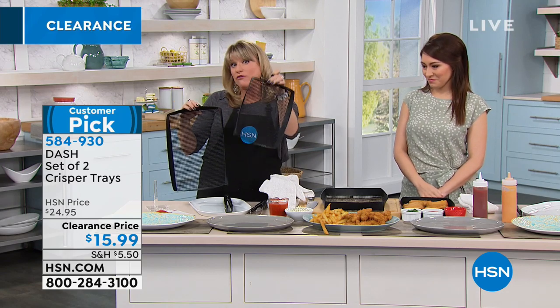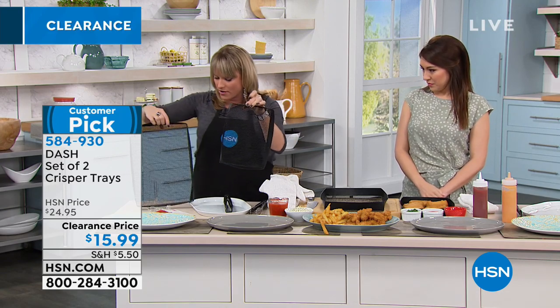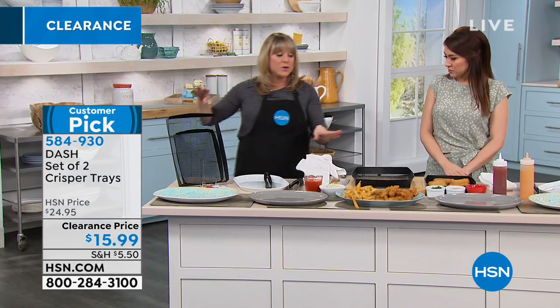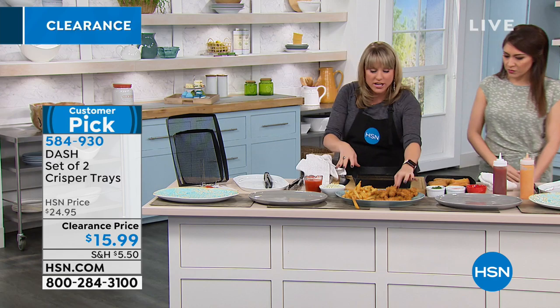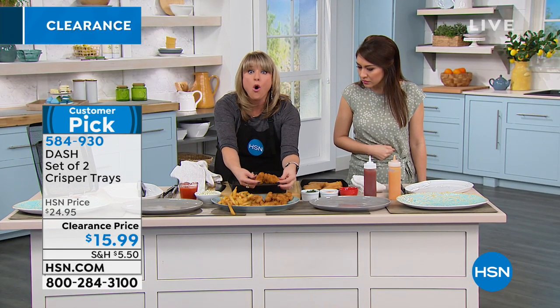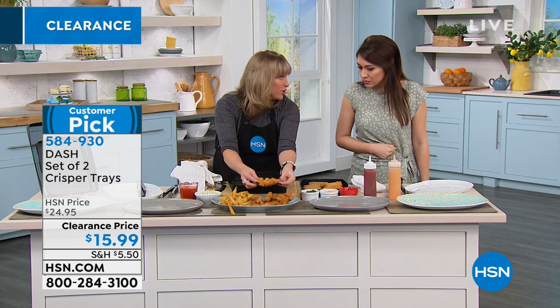So that's really nice too if you own a toaster oven, maybe you own a convection toaster oven. So go ahead and grab up a couple of these at this price, because here's what you can get. Look what we just did. Look at our crispy, crunchy chicken fingers. They are crispy and crunchy all the way around. It's not like the top is crispy and crunchy.